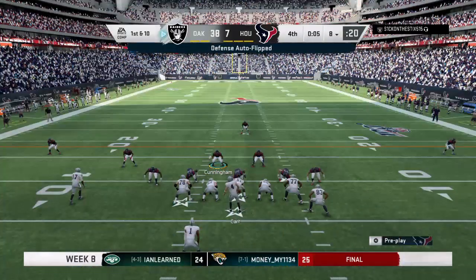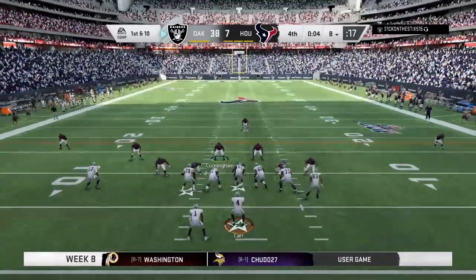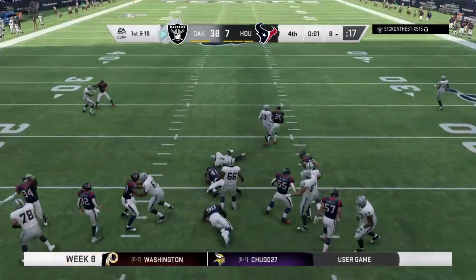The Raider offense set to get this drive started. And this game comfortably in hand. The scoreboard speaks for itself, but you still got your starting quarterback out there. When do you go to the backup? Let him get some time.